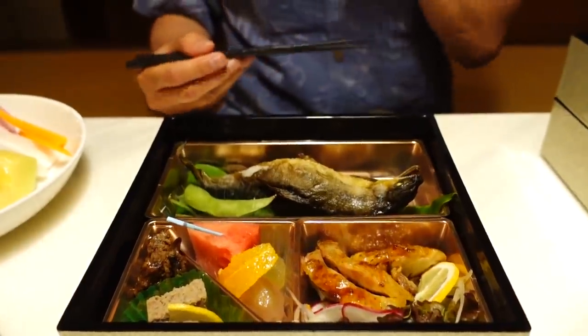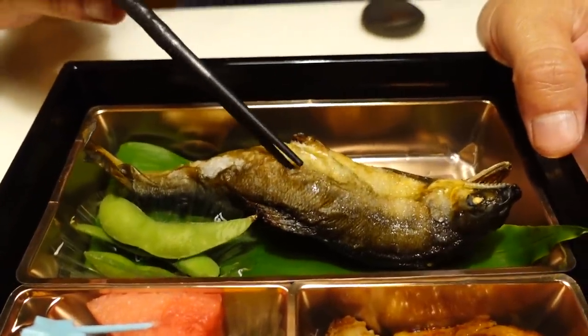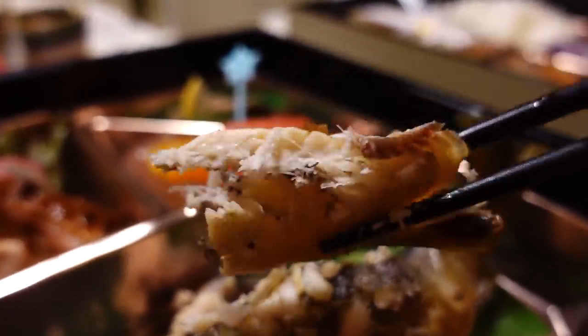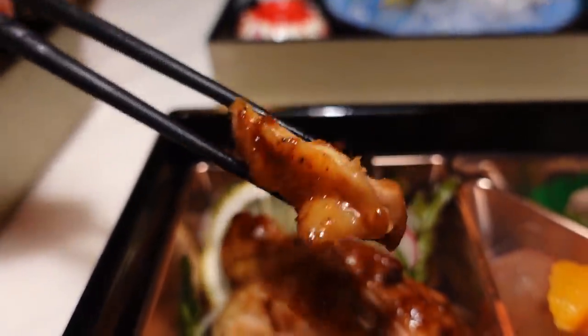So, second layer, the main one is ayu, freshwater fish, just in season. So, itadakimasu. It's a salt flavored ayu. It is clean taste and it's flaky. And it's seasoned simply with salt. It's good, it's good. The salt matches. Teriyaki chicken. Little bit ponzu-like taste.